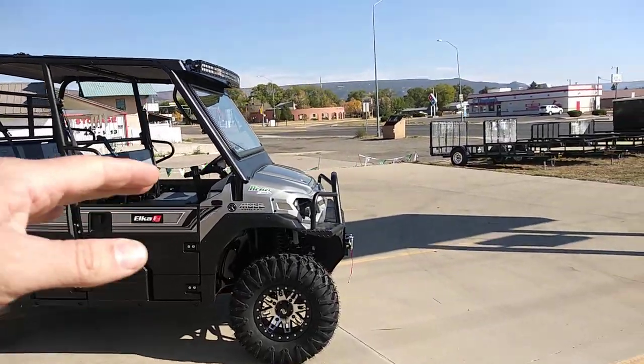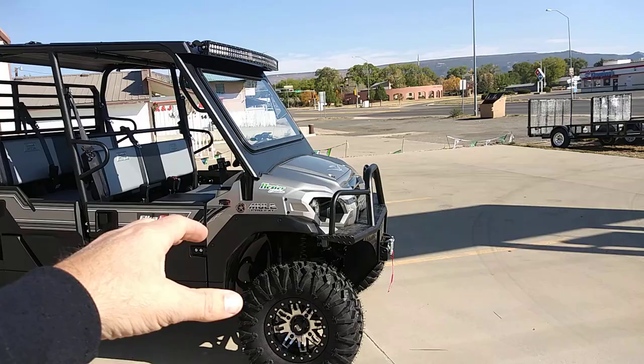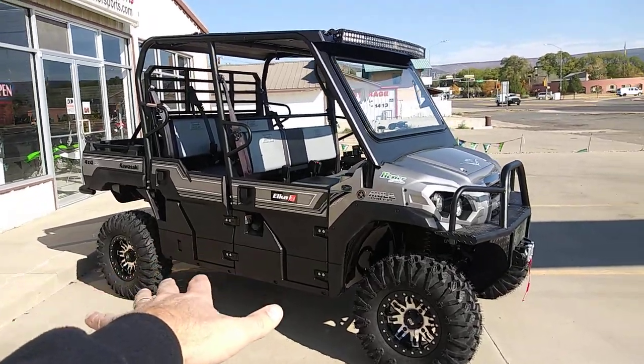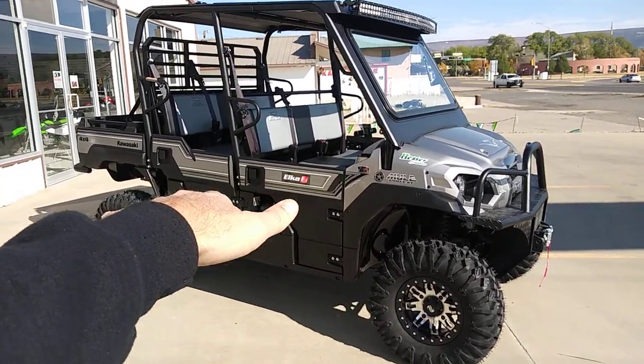You can play with the preload on here. If the customer feels it's a little bit too high, he can adjust the preload and bring the chassis down, adjust the ride height down to about 2 inches of lift, or he can adjust it up another inch from where it's at now to 4 inches of lift.